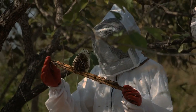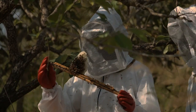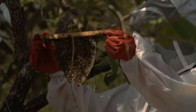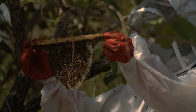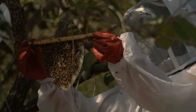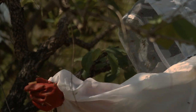That's a newly built comb. The bees are still working on it, and storing a little bit of nectar. Remember, when you are lifting the comb, make sure that you handle it gently so that it doesn't break. Handle it at an angle, and if you want to turn it, that's how you will turn your comb.